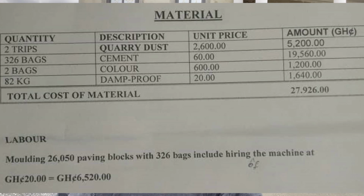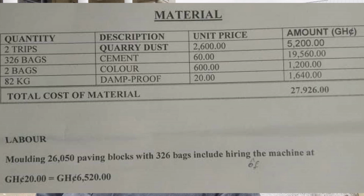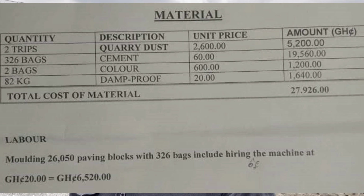Now that's our own personal choice because we want the pavement blocks to be of a certain color. We need 2 bags of color at 600 cedis each, giving you 1,200 cedis. And then finally we also need damp proof. We need a proper damp proof membrane laid under the pavement blocks, primarily to prevent the weeds from coming up, which is very important, unless it just becomes horrible after a while. Absolutely very important to have.